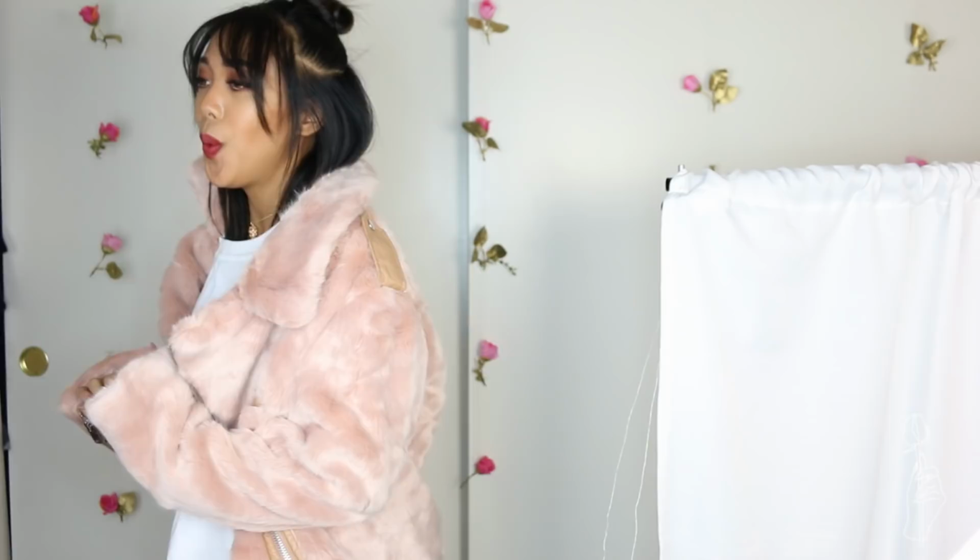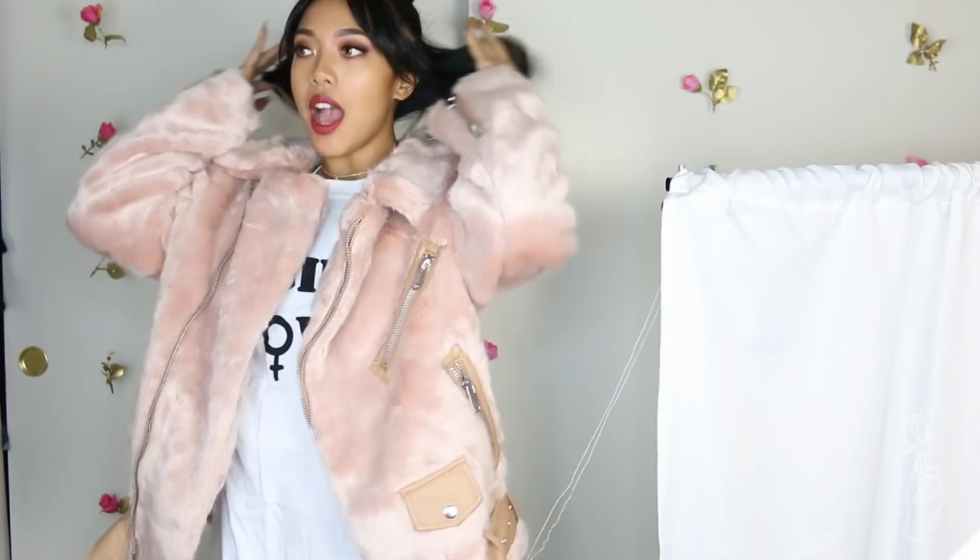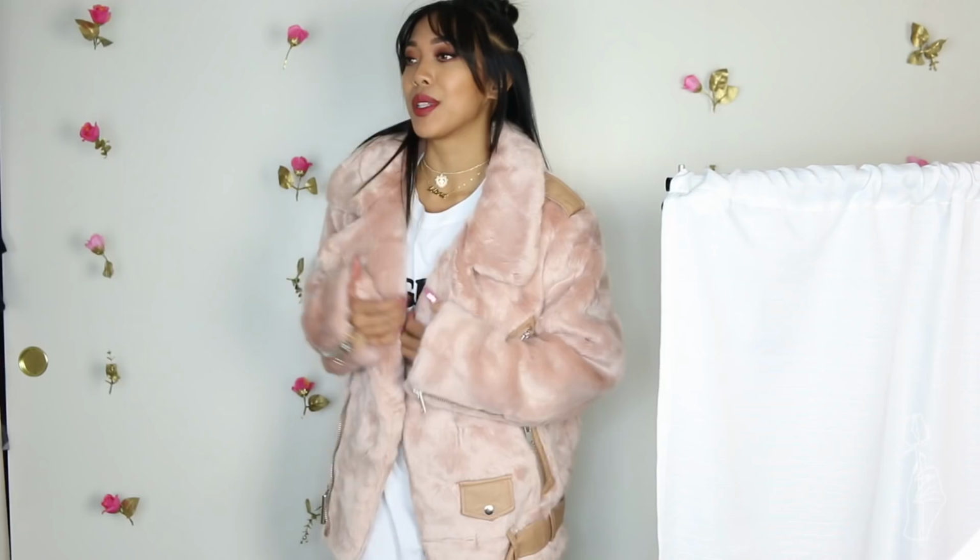Yes! Ooh. This is so sick. I am living for this. Oh my gosh, I'm living for this coat. I wish you guys could just touch it. It's literally furred out everywhere. Check my Instagram. I'm probably gonna wear this like 10 million times on my Instagram. Oh yeah, and here's the slogan shirt. It says girl power. Yes.